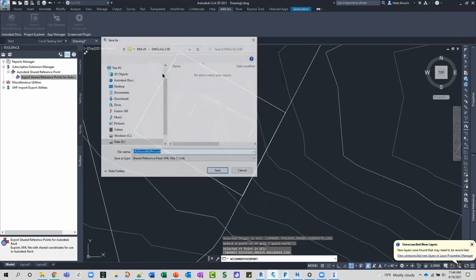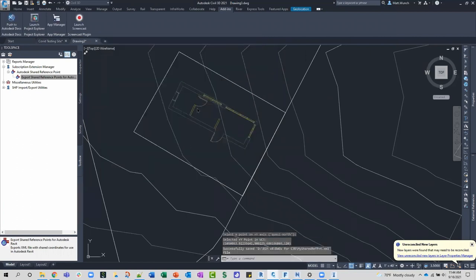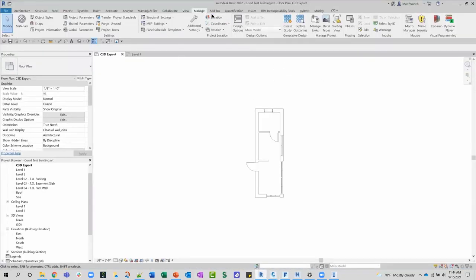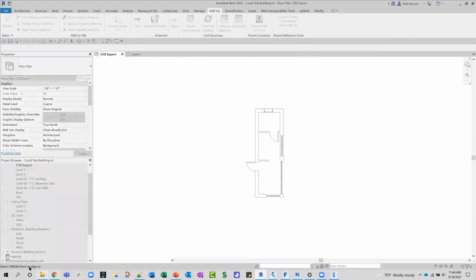feet, okay. So now it's going to prompt you to save an XML file. It basically has those coordinates and that rotation angle. I'm just going to kick it under drawings for Civil 3D here. And cool, all right. So hop back over to Revit. On the add-ins tab, which totally makes sense as where you would find that, because it's an add-in, choose import shared coordinates. It's going to prompt you to pick that origin point.